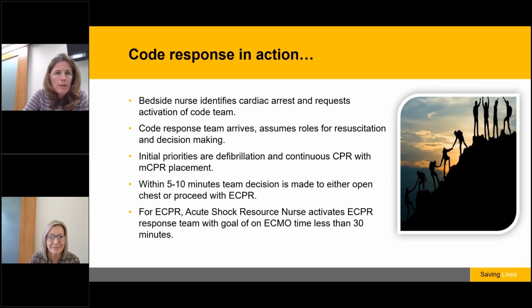Lisa's going to run through what it might look like for a code response in action. Just real quick, because time's winding down. I love this picture in here, it's about how teamwork makes success. So, a quick synopsis of what happens in a code response.